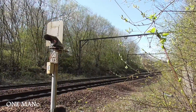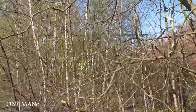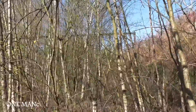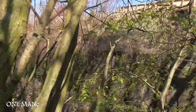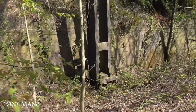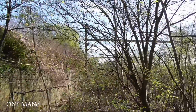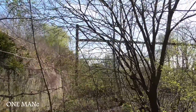Right, so as you can see, this is the current live line. This is the Oldham Ashton Guide Bridge line. As you can see, it is very overgrown, but there's still plenty of clues as to what it used to be. As I say, originally it was served by the DC Electrics, as far as Guide Bridge that was, so as far as Ashton that was.